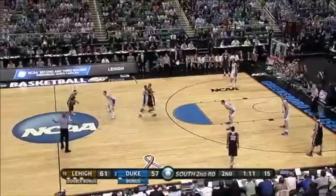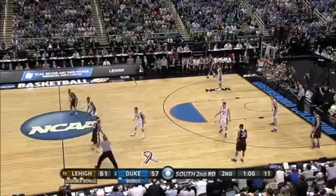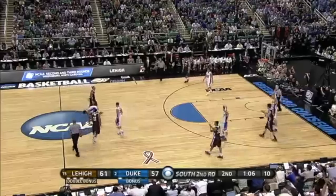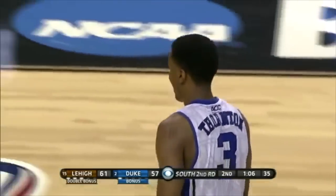Four, McCollum in the middle. Thornton trying to deny him the catch. Good job by Thornton here. He doesn't want him to get in any hands. And that is a foul. Yep. Called on Thornton. And that's going to be it for him.